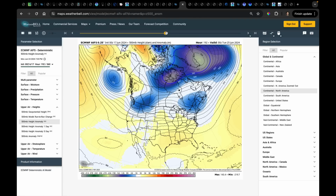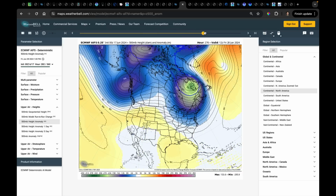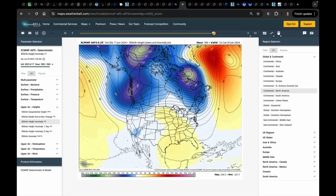And that's why I think we continue, even with the brief cool downs that this could bring, which is what we're expecting, that this is also going to be bringing in storms, but it's going to keep the heat around.